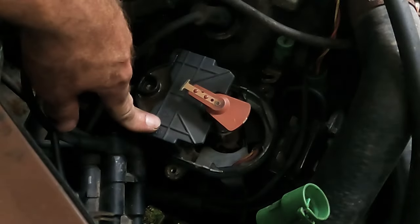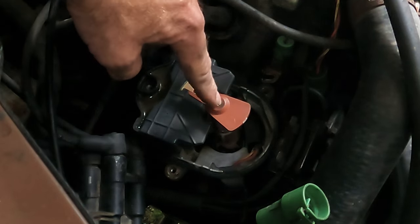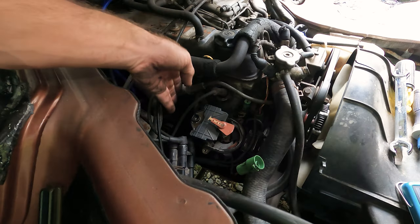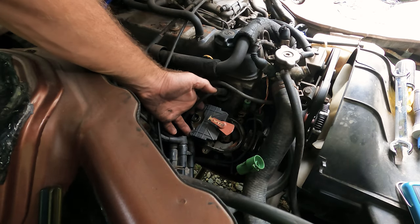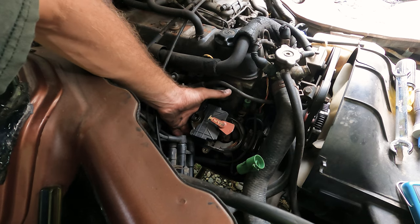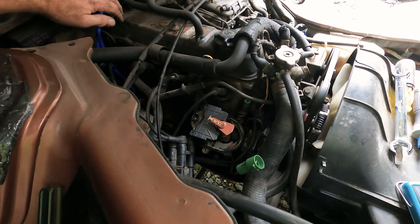So right there is my coil. It sits underneath your distributor rotor. There's four screws in here. One, two, and then all the way underneath, two more. And by the looks of it, they're just little Phillips heads.